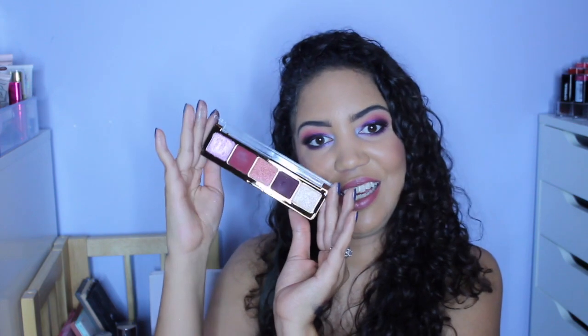But these are the shades. It is stunning. I've worn it a couple times now and I'm already completely obsessed with it. So yeah.